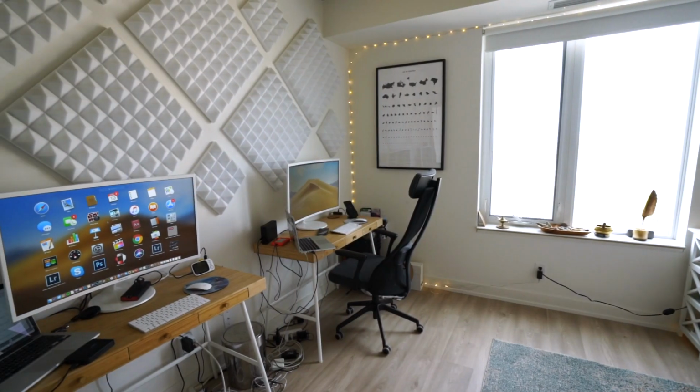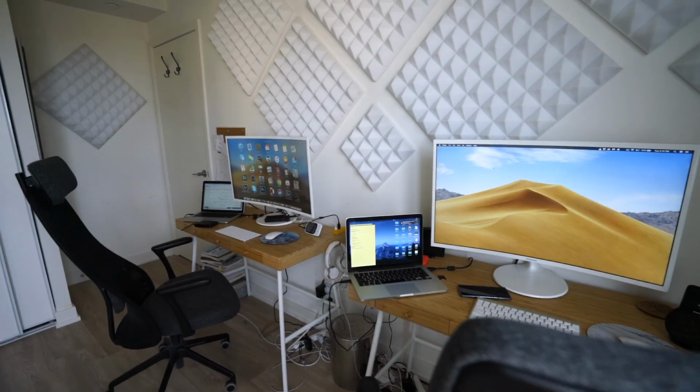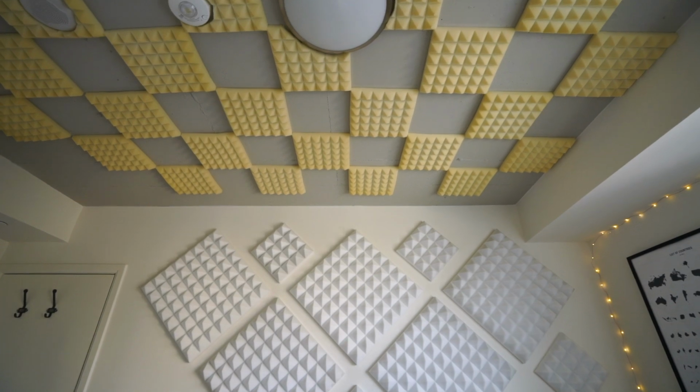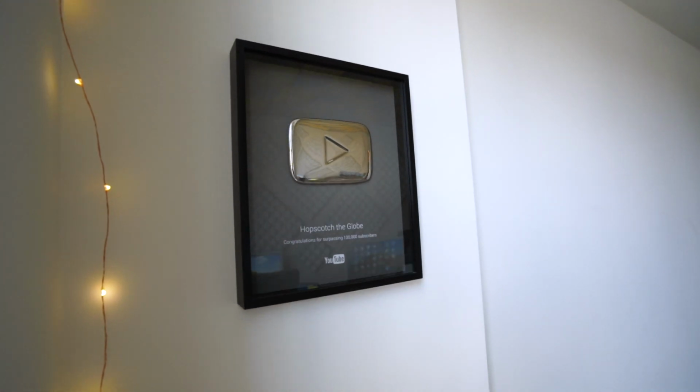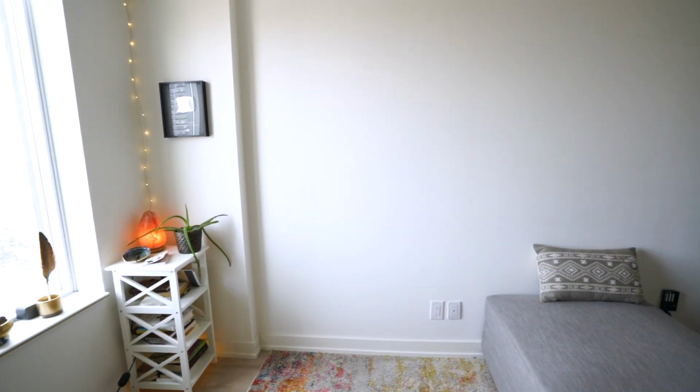So we have our two desks set up right now with our monitors for our own separate office areas. We have soundproofing on one wall as well as the ceiling. And that's basically it that we want to keep in here. Everything else is kind of white walls and nothing on it. Yeah, it doesn't reflect us as people in our videos. Basically, this half of the room is just a blank slate that we need to bring to life.